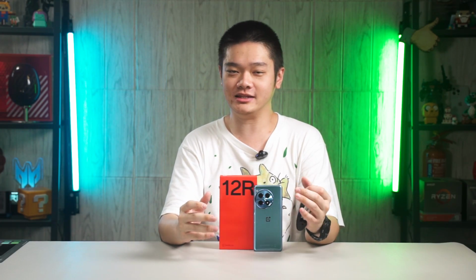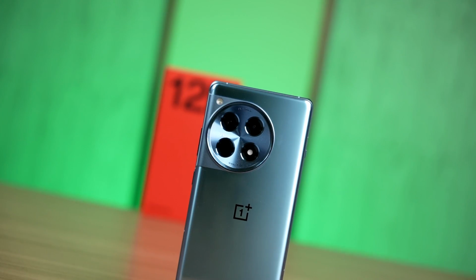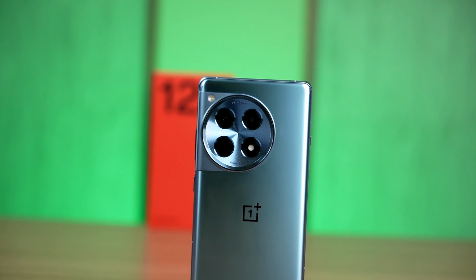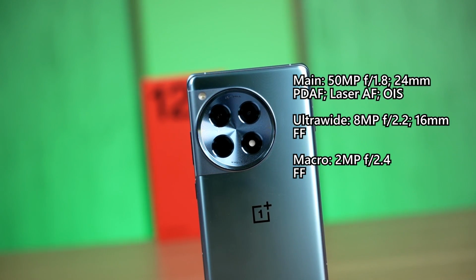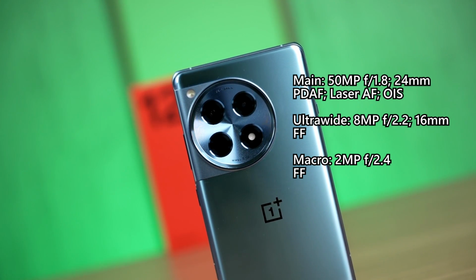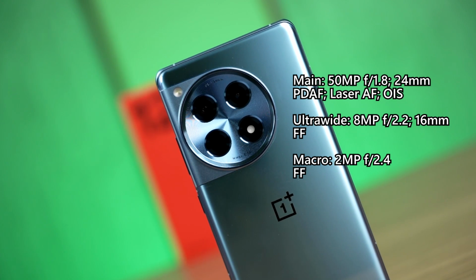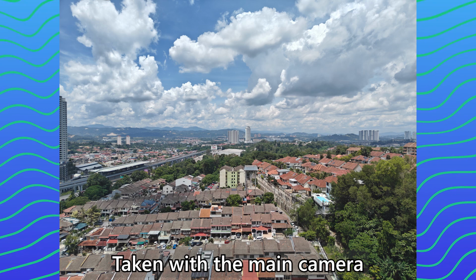My one problem with the OnePlus 12R though is actually the cameras. With such a big camera bump that looks like the OnePlus 11, I expected kinda similar camera performance, but no. The telephoto camera has been replaced by a 2 megapixel fixed focus macro camera, whereby the ultra-wide angle camera is now downgraded to an 8 megapixel sensor. Specs aside though, the pictures coming out of this phone are mediocre at best.